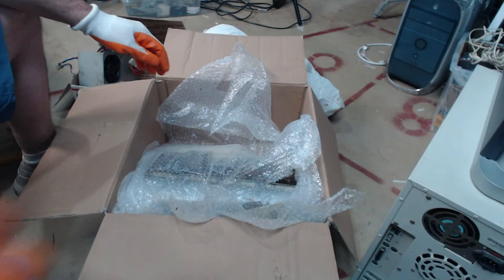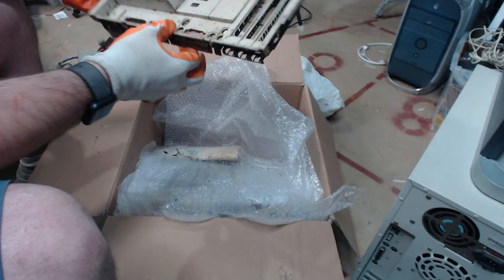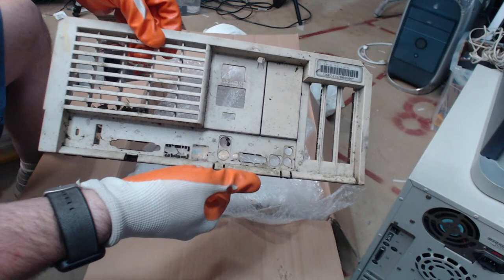Okay. Woo, boy. Well, that's the back to a 90s Macintosh there. You can see there's quite a lot of debris still attached to this from the field.